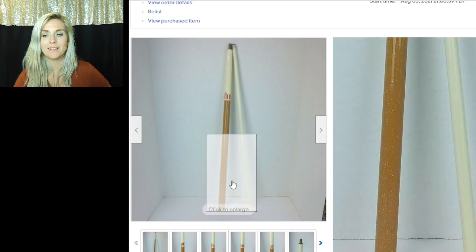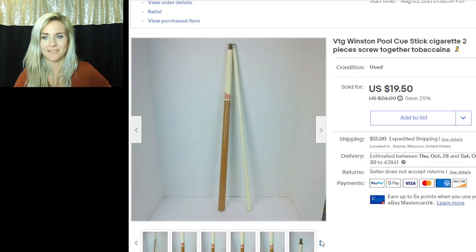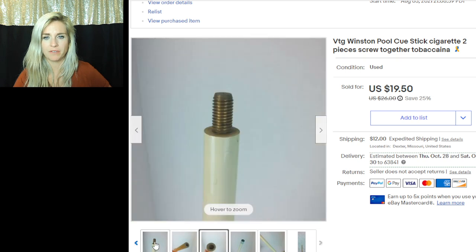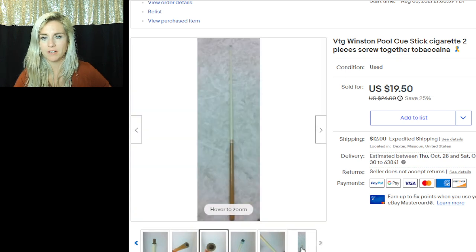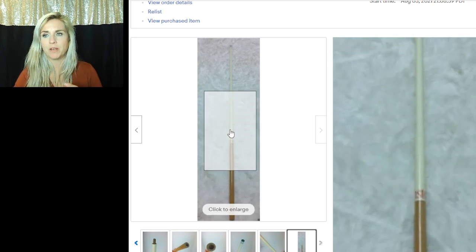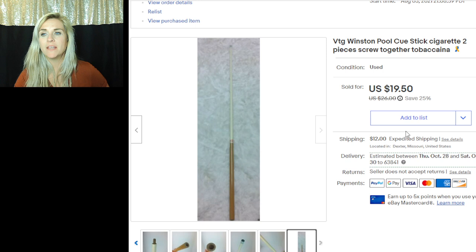This is a Winston. It looks like a Winston cigarette whenever it's completely put together. I wanted to take pictures of every little detail here for the buyers. A buyer can't see and feel your item, so give them as much information as you possibly can. This buyer had 0 feedback at the time. They have 1 feedback now.